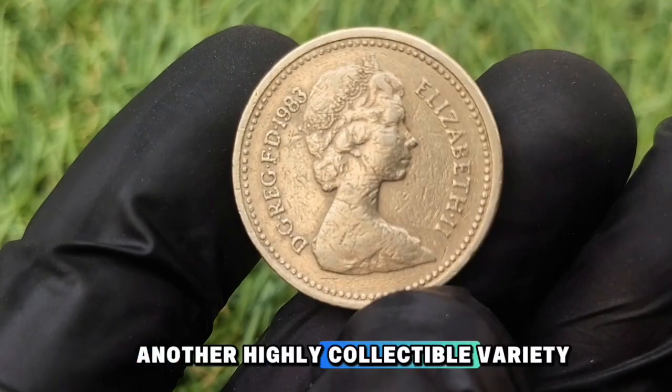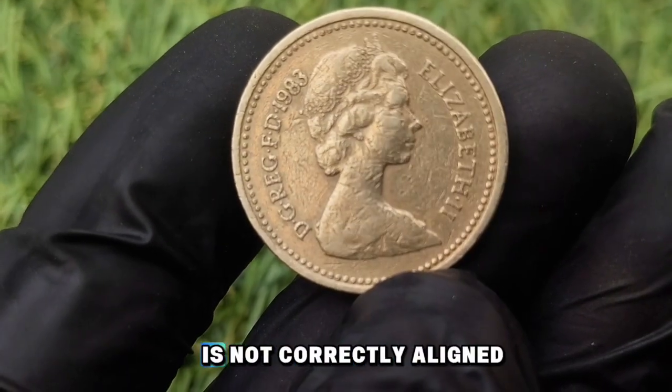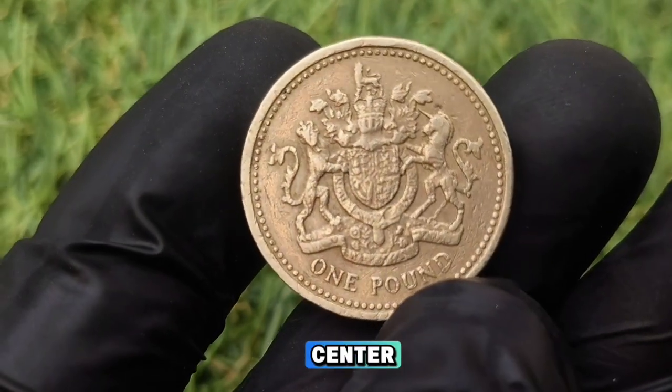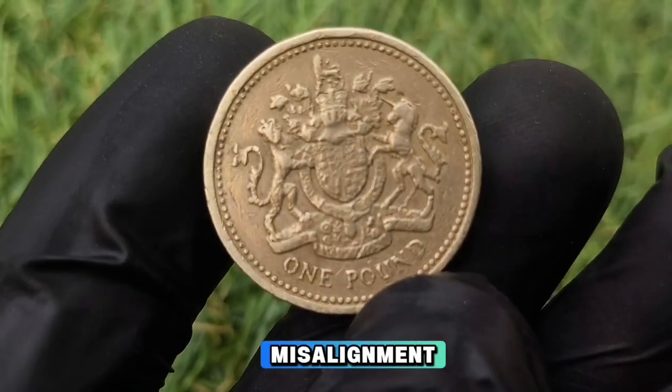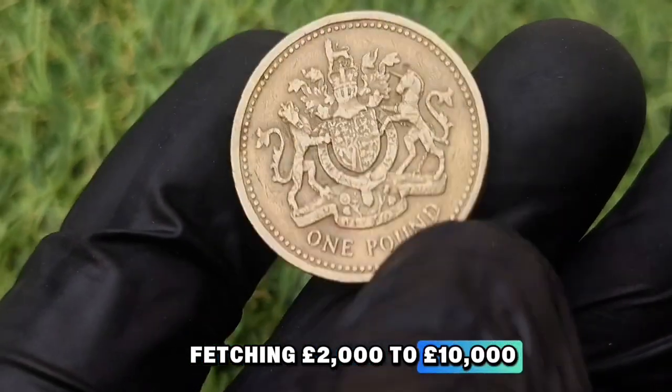Another highly collectible variety is the off-center strike. This occurs when the coin blank is not correctly aligned in the press during striking, causing part of the design to appear off-center. The more dramatic the misalignment, the higher the value, with the most extreme examples fetching £1,000 to £10,000.